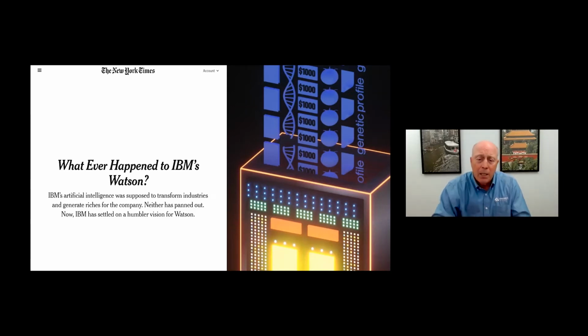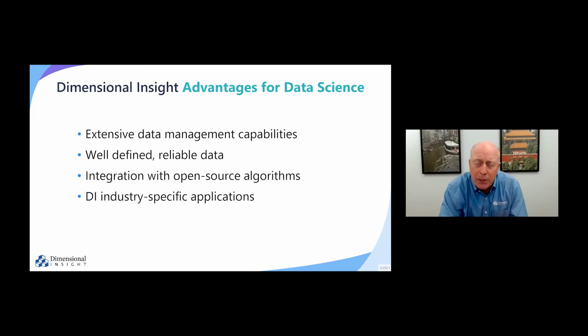how work gets done. What IBM did learn, the hard way granted, is that there's a variety of opportunities to apply data science to somewhat less glamorous operational business processes to increase efficiency and productivity. Now, at Dimensional Insight, we agree that this represents a practical, value-oriented approach to leveraging data science. And here are 4 reasons why we feel there's a particularly good fit between Dimensional Insight technologies and data science.